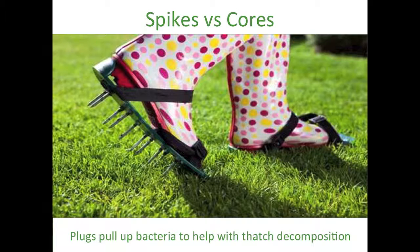Is there a benefit to that? Yeah, actually, when you're pulling up plugs, you're getting bacteria and fungi from the soil up onto the soil surface, and it's going to help with the thatch decomposition. The plugs, although they may be unsightly initially, rapidly break down as they dry and as the rain falls on them. So both the dry and the wet have these plugs break apart and fall back into the soil. And that's essentially what we want. We want that exactly. Broken back down.